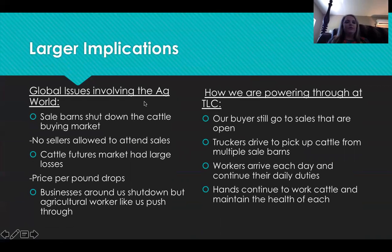So the next thing was some global issues involving the agricultural world. Around us, some of the sale barns that we attended were shutting down, so that meant no sellers could attend the sales. Next, the cattle futures market had a large loss, so prices per pound dropped. And lastly, the shutdown of businesses in the agricultural world pushed us to work hard and to keep going.